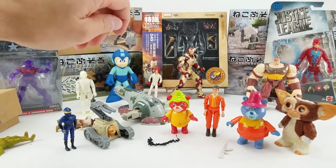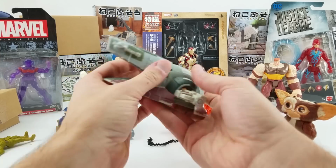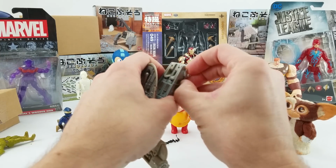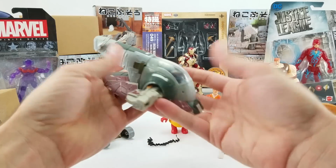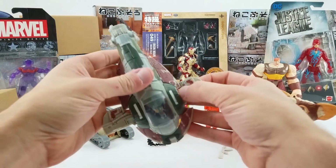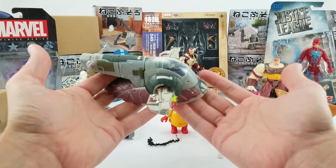Matt sent in the Transformers crossover Boba Fett Slave 1 here. I think these guns pivot. I hope they pivot, because I just made them pivot. I have owned this before. I didn't currently own it, so that's cool. I have owned this before. The versions I've had, I never bought it new.